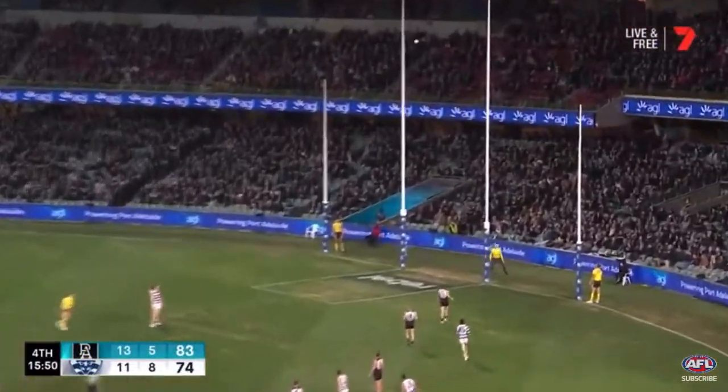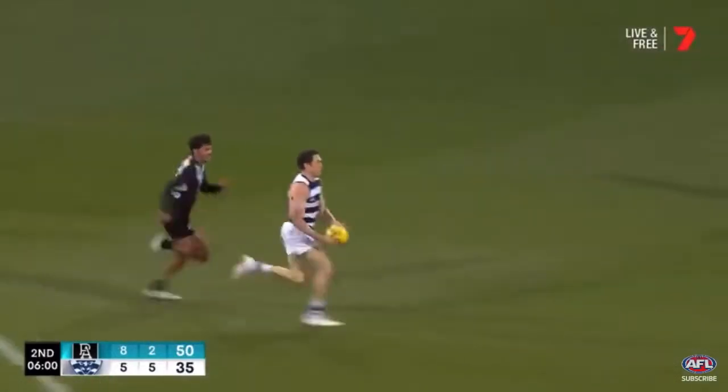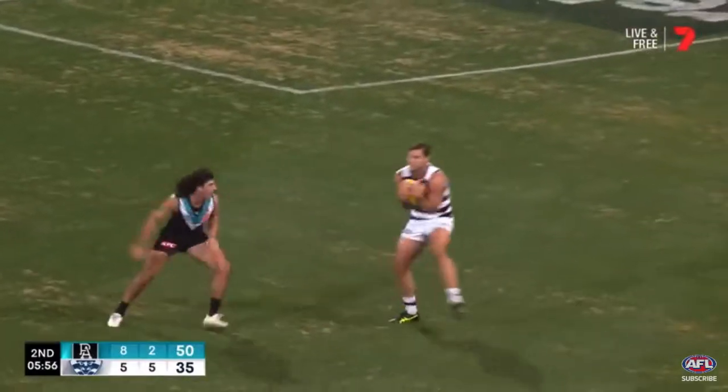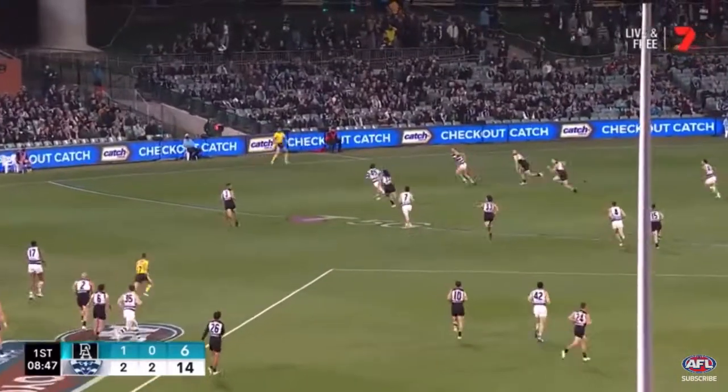Down to Cameron. What a set play that was. Chance coming up. Cameron close. Back to Cameron. Jeremy runs to just outside 50. Hawkins has got free kicks. He's so dynamic. Players tend to hold on. He gets it moving quickly.